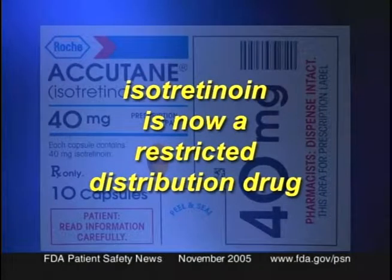Well, the basic difference is that isotretinoin is now a restricted distribution drug. That means that unless they register, wholesalers are not going to be able to distribute the drug, pharmacists are not going to be able to dispense it, physicians are not going to be able to prescribe it, and patients are not going to be able to receive it.